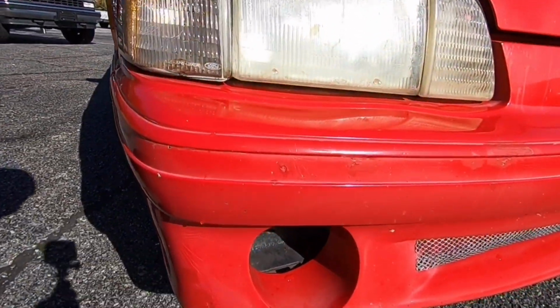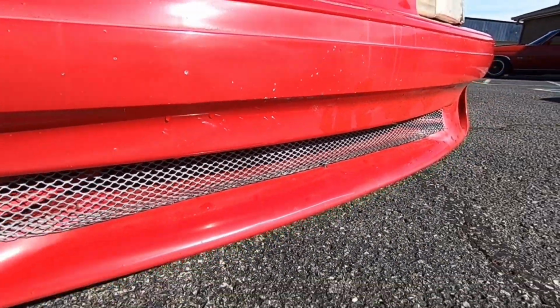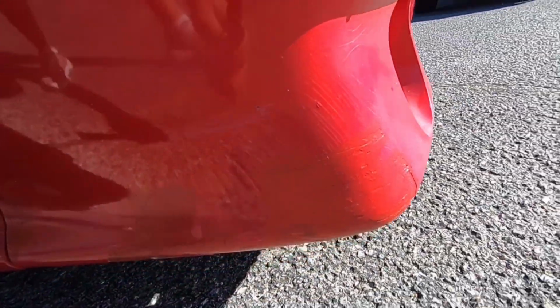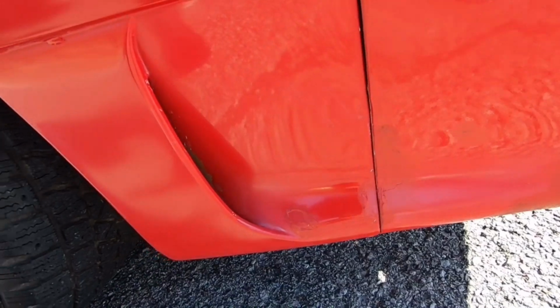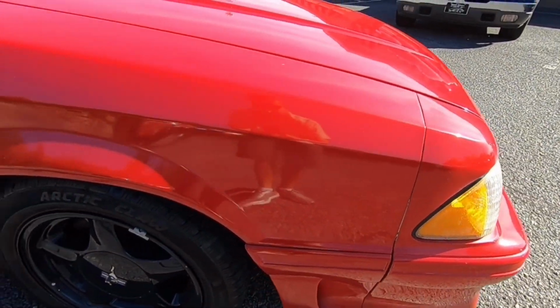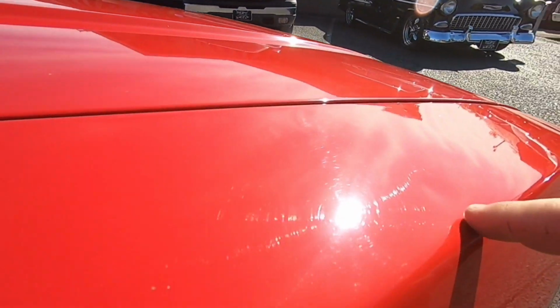We'll start up here at the front bumper. You can see all the little chips, spider web cracks. Needs a new little grill down here. Somebody made that. There's a bunch of little imperfections on the lower bumper. Top part of the car looks pretty good. There's a small dent right here.